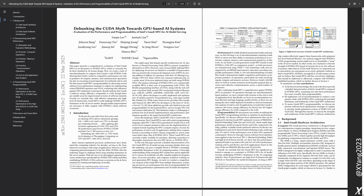Okay, so takeaway number 6. Gaudi's low-level TPC-C programming system is capable and flexible for optimization, but performance can still be capped by the underlying hardware architecture, like that fine-grained memory access issue. Correct. The second case study looked at optimizing at a higher level, using PyTorch, specifically for that PagedAttention technique crucial for LLMs. And this revealed a really interesting software challenge.